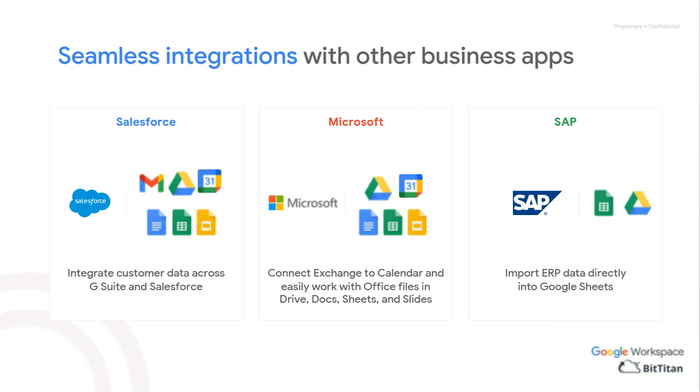While the suite is quite strong and it's an end-to-end solution, we also recognize that it is not a solo environment. And what I mean by that is there are a lot of integrations that are possible with Workspace.